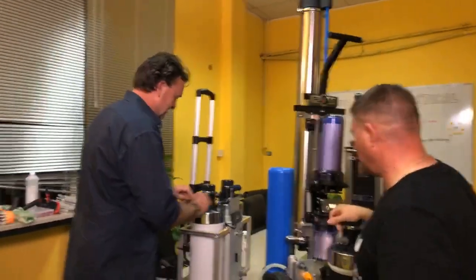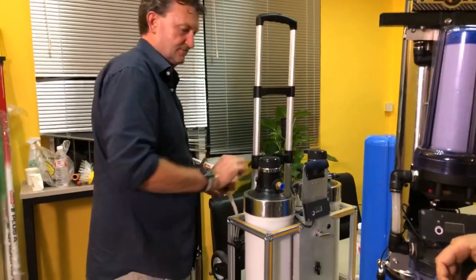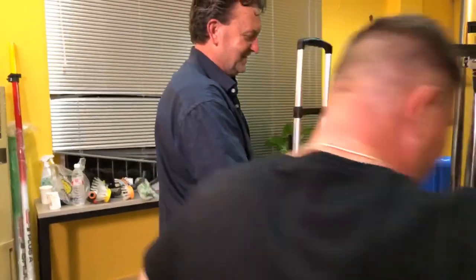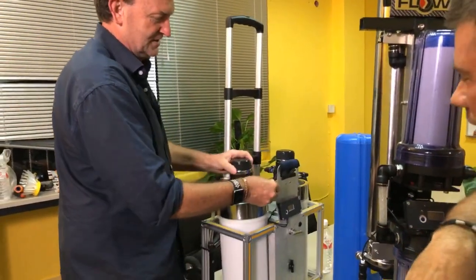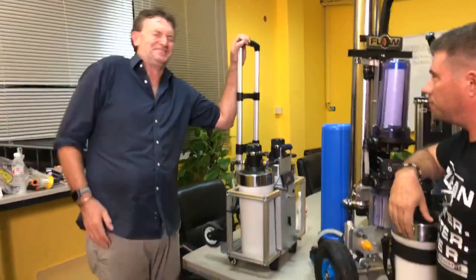And it's easy to change the DI, because you need to change your DI tanks. We've made it incredibly easy to switch out like that. That's good.